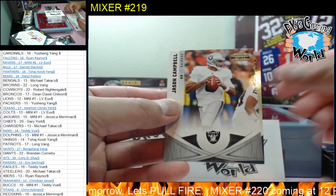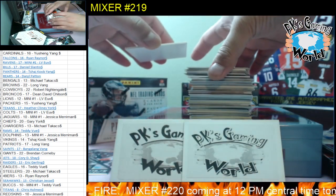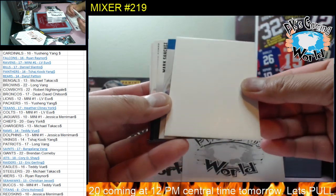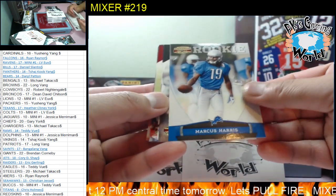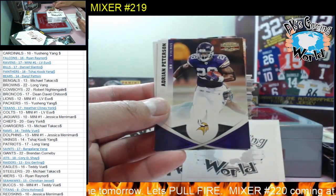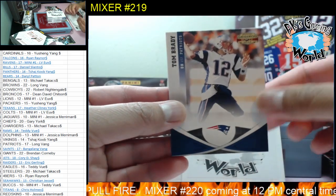Steve Johnson, Jason Campbell, Mike Williams, and Vontae Davis. Got Derek Johnson, Chad Henne, Philip Rivers. You got a blank cardboard. Then you got Marcus Harris, rookie for the Lions. Mark Sanchez, Antonio Gates, Frank Gore, Adrian Peterson, Chris Johnson, Hakeem Nicks, and Tom Brady.